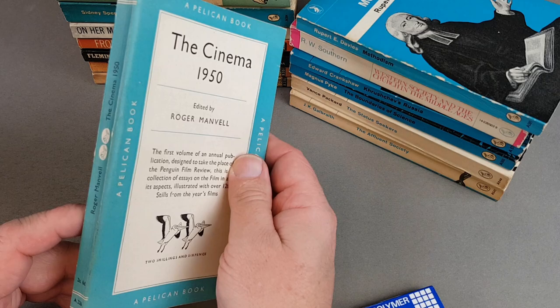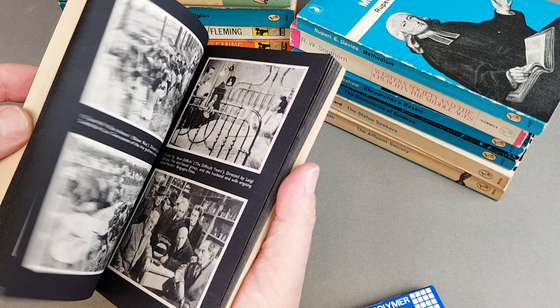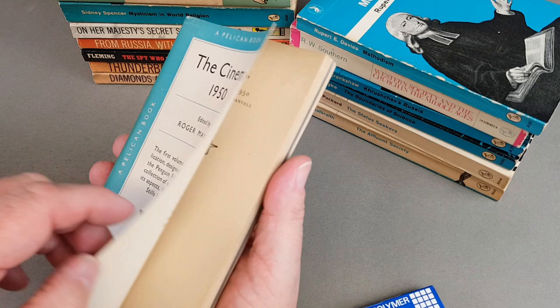These, I think, are harder to get than they may realise. This is Cinema from 1950. Loads of stills in here, really, really nice. And once again, these were only a couple of pounds each, the ones that I was missing. And I thought that was a really great price for these books, which generally sell for a bit more than that. So I think I did okay in that regard.